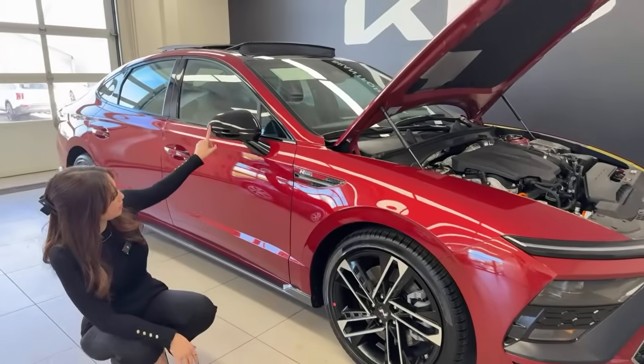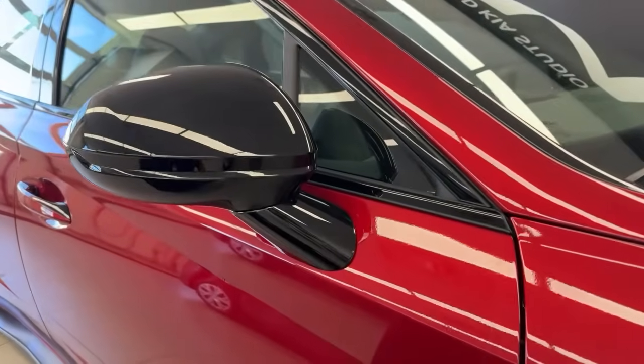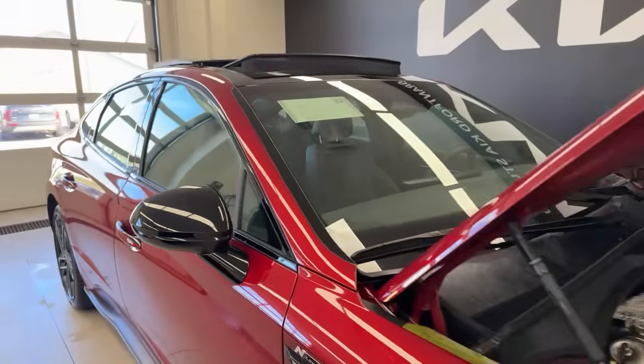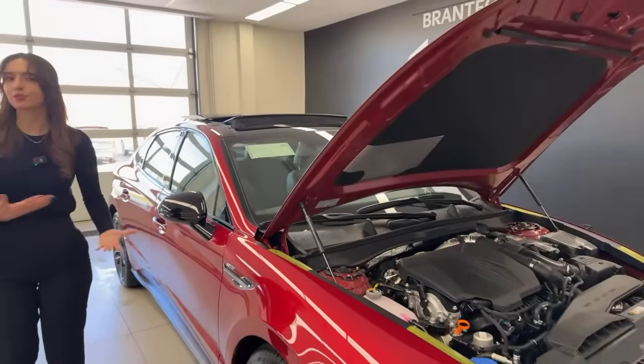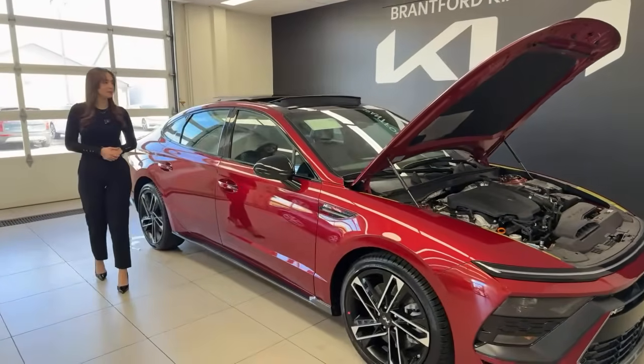Glossy black mirror caps, that is again exclusive to the N-Line. Lots of blacked out elements, so it makes this car pop for sure. It's a car that you can look at and tell, okay, it's sporty, it's different. It's not your basic everyday sedan, and I really do like that.